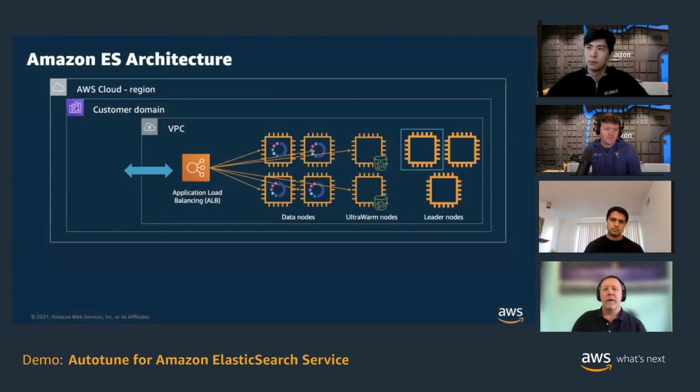Under the covers, Elasticsearch is a distributed technology. So now we're starting to get into the details of where the scaling comes in and why it's important to think about it. When you use Amazon Elasticsearch Service, you deploy what we call a domain. That domain wraps a set of software and hardware to provide Elasticsearch REST APIs to you over an endpoint, which is a DNS entry. It's just a domain name. That's where you send your REST API calls.